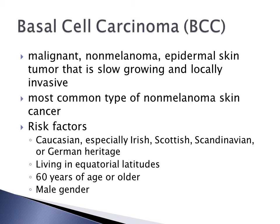When we think about the most important risk factors for basal cell as well as squamous cell, skin cancers are typically seen in older adults and elderly adults. With basal cell carcinoma, you see the Caucasian, very fair skin, of Irish, Scottish, Scandinavian, and German heritage, and people who live in equatorial latitudes. Similar to squamous cell and also melanomas, it is seen in people 60 years of age and older, and usually more in males. Men are twice as likely to develop basal cell cancer and three times as likely to get squamous cell cancer as women.